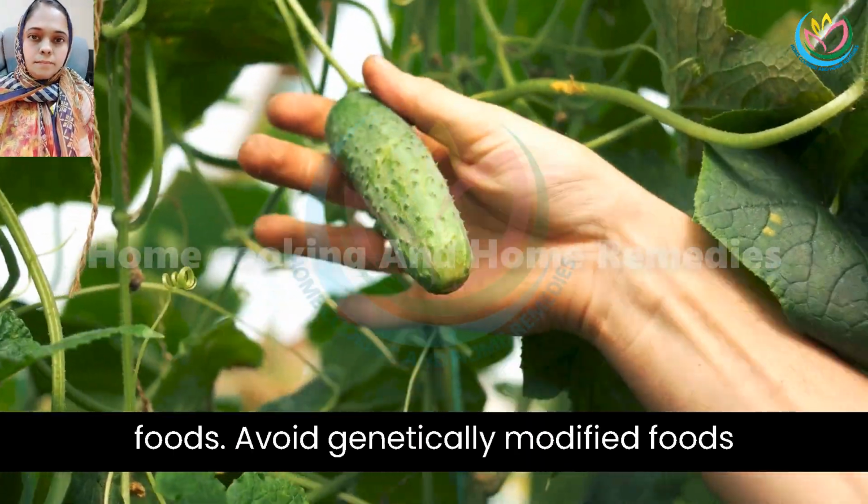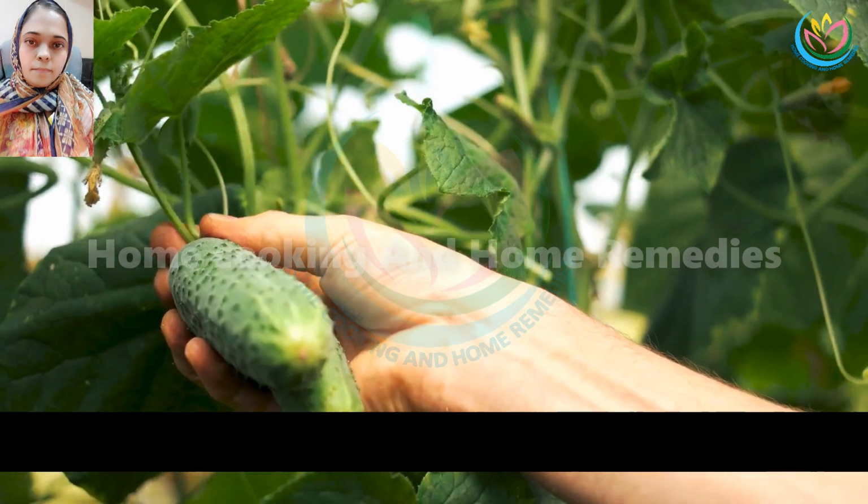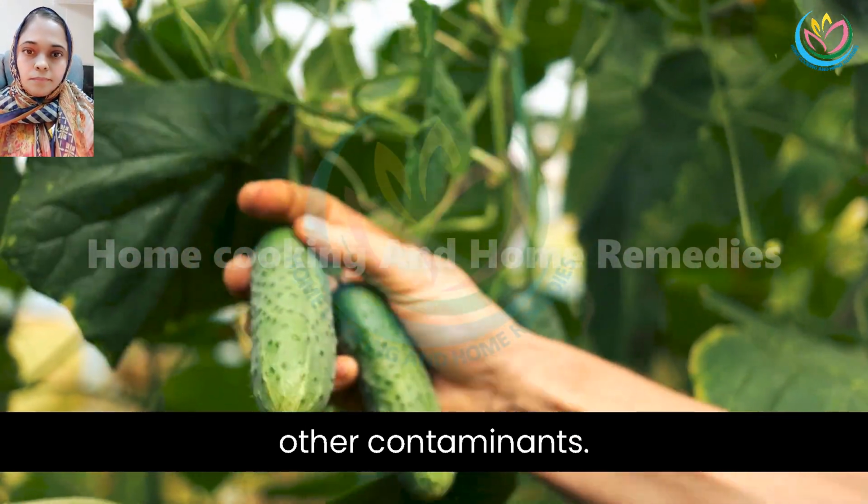Eat organic foods. Avoid genetically modified foods that typically contain chemicals and other contaminants.